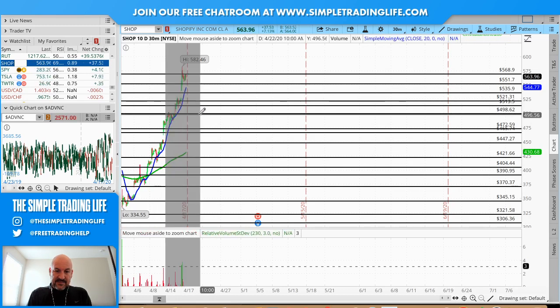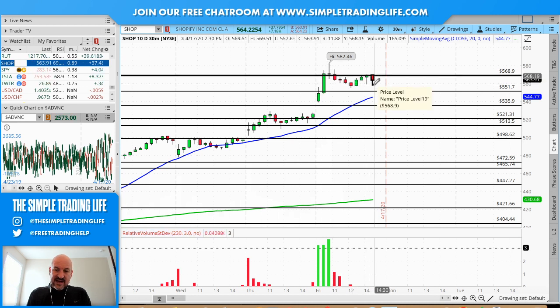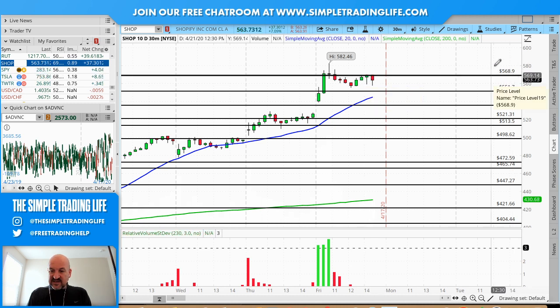Okay, Shop. Let's look at Shop here. Shop gapped up and went. It was a gap and go. See that? It never flushed like everything else did. It just went. Then finally, it topped out up here at 582.46, sold back down, had a little bit of a relief bounce off of this, and now it looks like it's got a little bit of weakness. It can't get back up over this resistance level at 568.90.